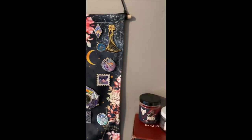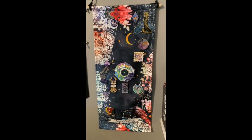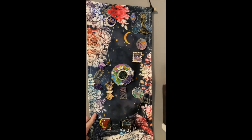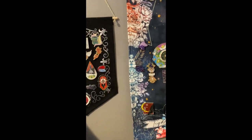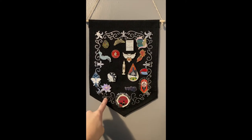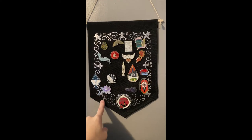And then here's a little close-up of these pin banners. This is my ACOTAR one. I got this pin banner from Flick the Wick, and then the pins from various places, I'll discuss that in the other part of this video. This is another pin banner that came from FairyLoot, I think. I cannot remember the name of the book that it's based off of, but I really don't care. I just needed a place to hang up all my pins.